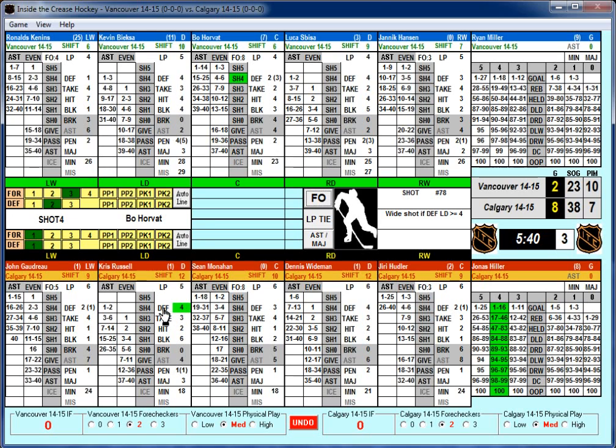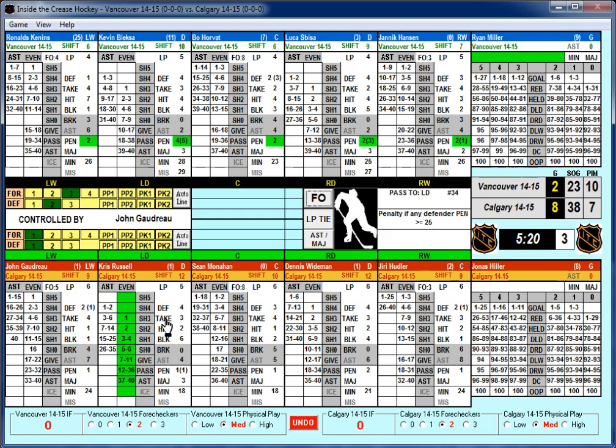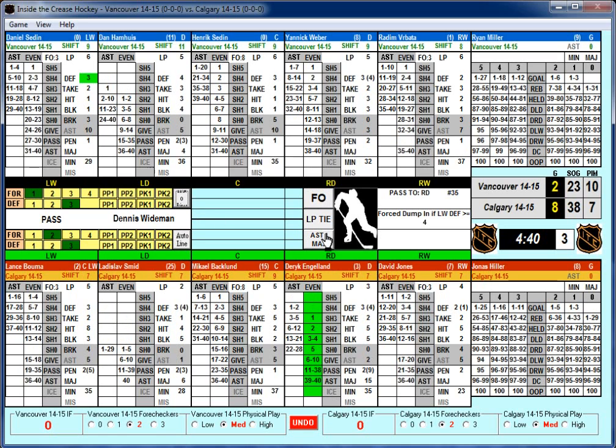But Chris Russell gets his skate on it, knocks it in the corner. He's going to tie, so ties go home. 34 is a pass. Interception, nope. So it's a 32 pass. Go ahead and auto line again. Force dump in, nope. 35 is a pass. And 13 is a shot 1. 77 is held.